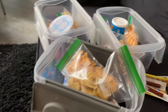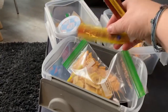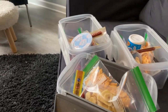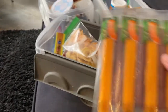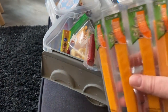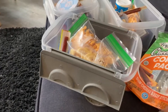We also get Slim Jims. These are knockoff Kroger kind, but they're the same thing. Usually put 2 of those in each. I got these Cheesehead combo packs. I thought the cheese and the sticks were in the same packaging. They're not, but it's fine. It doesn't really matter. Probably each give them a cheese, and I mean, I've already given them a couple Slim Jims, so I'll probably keep these up front with me.